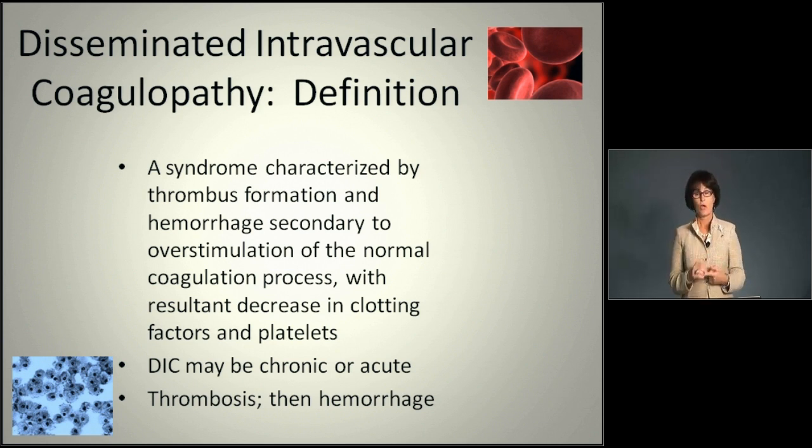It's not a primary, which means something else happens to the patient first. They have a bad pneumonia. They get septic. They have surgery, they get their leg cut off, they get trauma, they get pancreatitis, they get a burn, a fractured hip, and then they develop DIC.